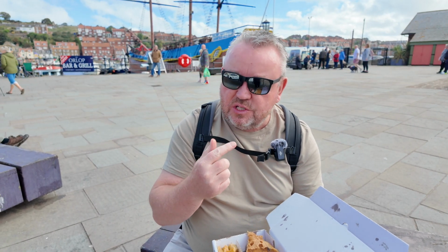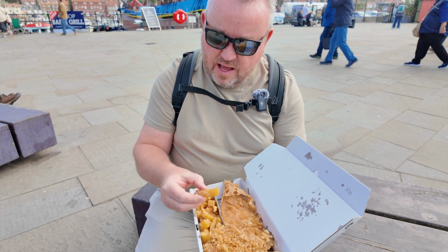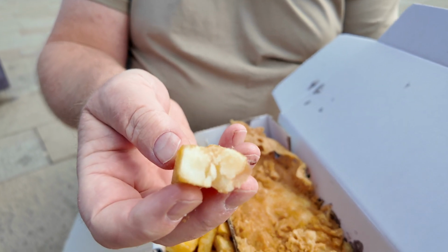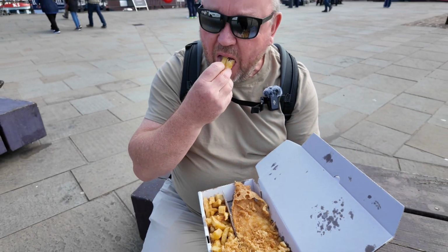Tiny bit of crispiness in the skin. Soft, white and fluffy inside. A great flavour. Red hot, fresh cooked. These have not been sat around. These are fresh out of the pan. Look at that. Let's do another one. We'll do the break. Beautiful. But just look at that fluffy white potato in there. Yeah, that really is a nice chip.